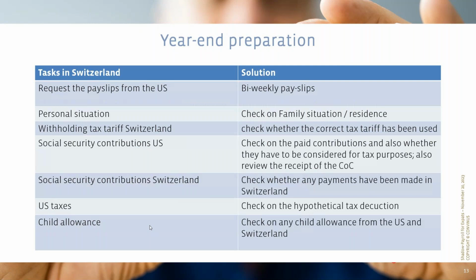We have to check on the personal situation because there might be changes in the family situation, as well as maybe residence. And residence is something which is relevant for the tax tariff. All in all, it's important because on a cantonal basis, we do have different tax rates. So check on the tax tariff as well, whether the correct one has been used, also in regard to children, whether they are correctly implemented there.